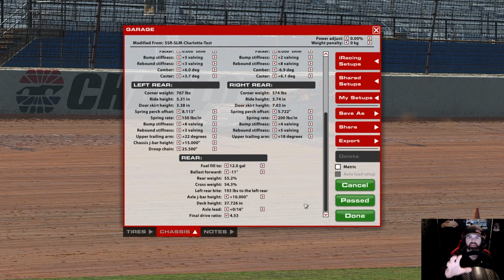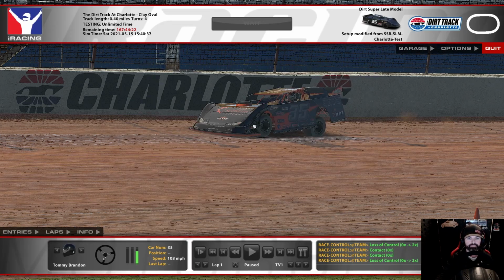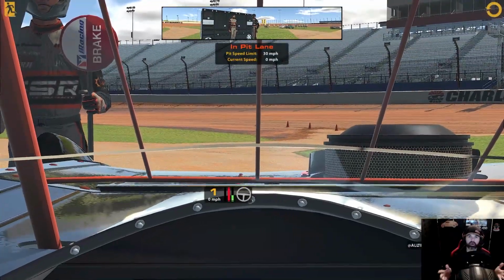Now, if you're building a setup and you want to actually add lead or take it out to optimize that setup, that's a different story. But when you're trying to figure out this problem, zero it back out, because you don't want any lead in there. It can make the problem feel much worse than it is, or it can actually hide that problem, if you use the axle lead. So zero it back out, all right? And then go back out onto the track and just run a couple of test laps.